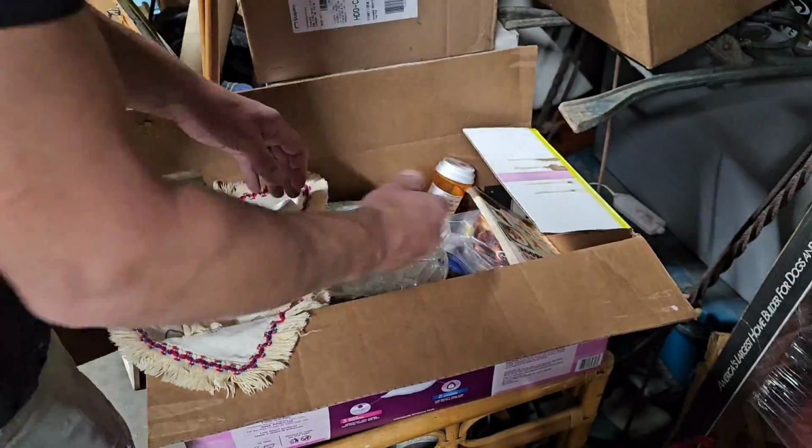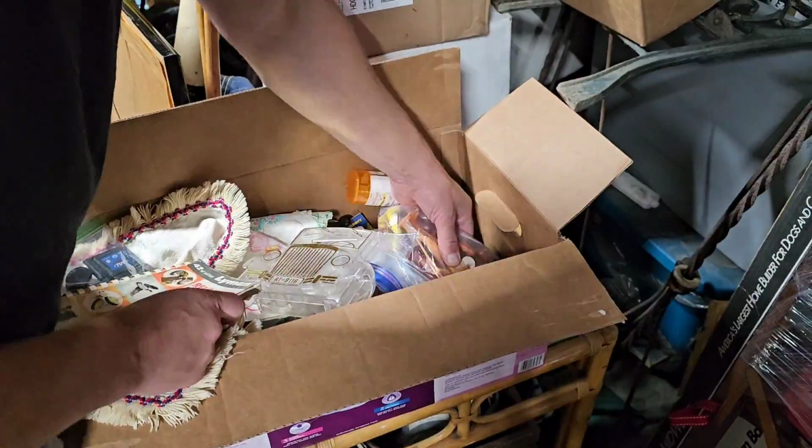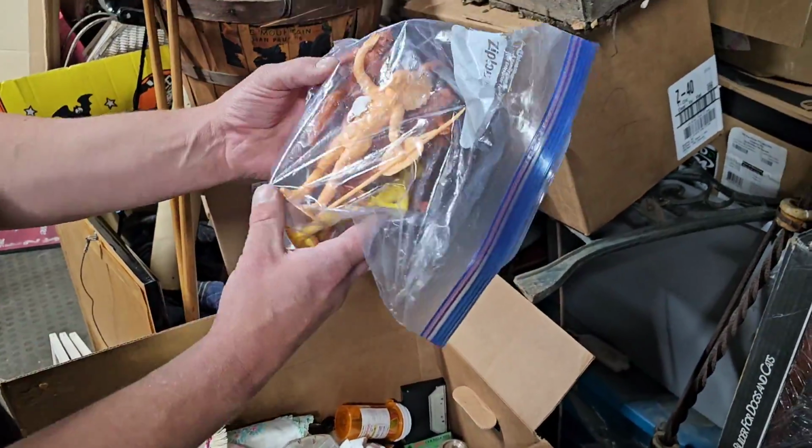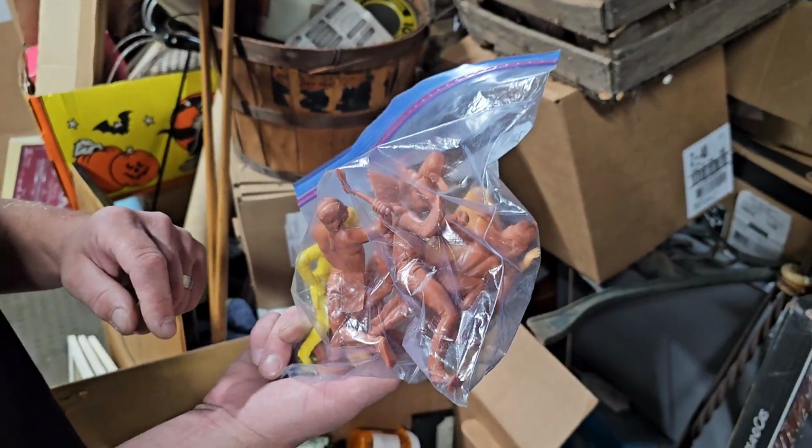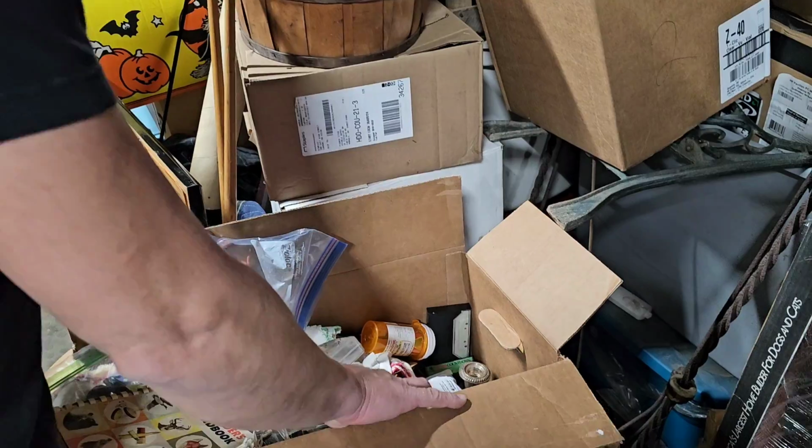So that's a little cash money. Here's some more cool stuff. These figures usually made by Marks. Yeah. Lewis Marks Toys. Classic. And look at this.